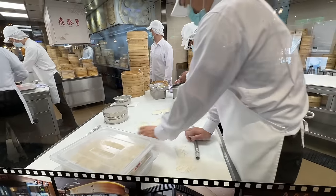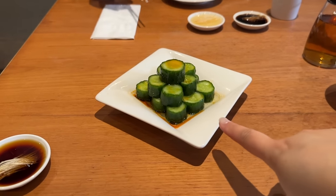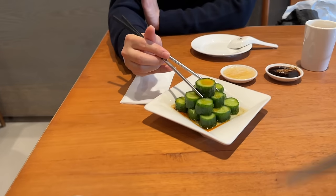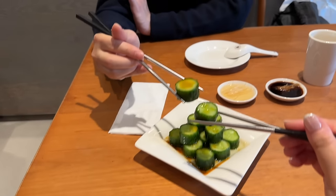We are at Din Tai Fung! And we got the cucumber appetizer. This is our first meal. Engaged. Shall we cheers our cucumbers? Yes. Cheers. Cheers.